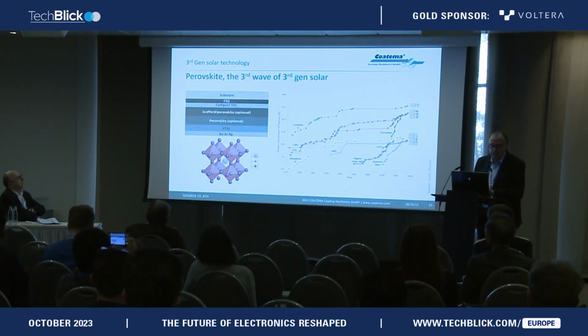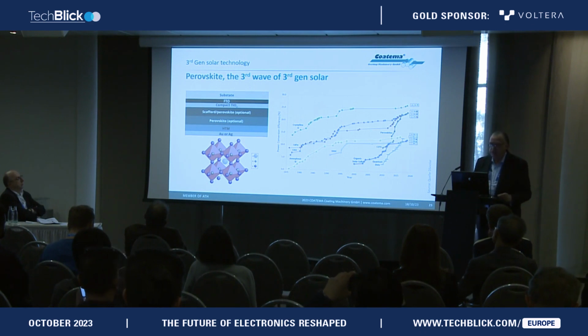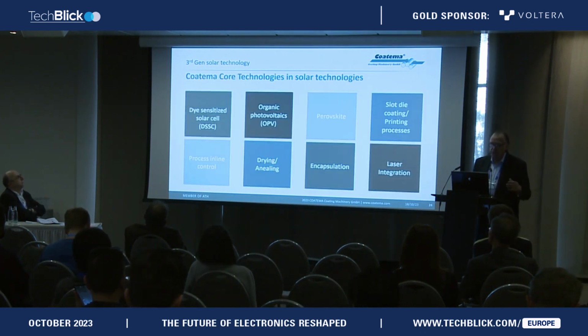And we also have to see perovskite as the third wave, at least I have seen in flexible solar applications. Very promising results, but mostly on small scale. So here we have to see the big scale. So these are our core technologies.